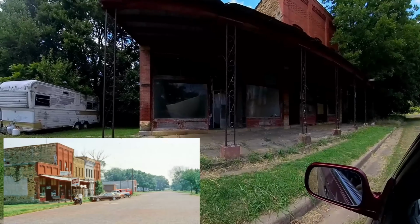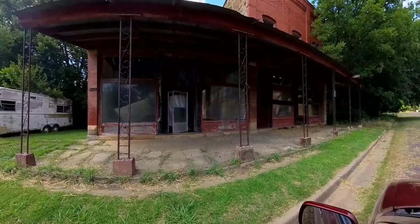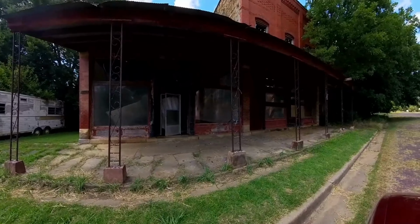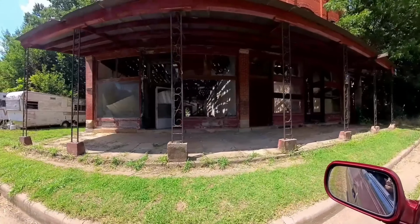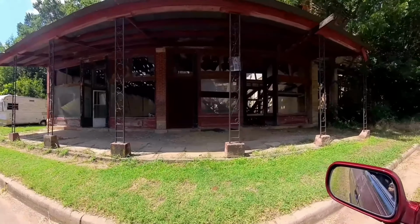This building probably had housed two businesses, maybe one grocery store and another store beside it. But then upstairs, the owners probably lived above their own business. That's the way a lot of people did with their businesses way back when. They lived above their businesses. Well, that's really too bad. That's all caved in now. That was probably a beautiful place at one time.